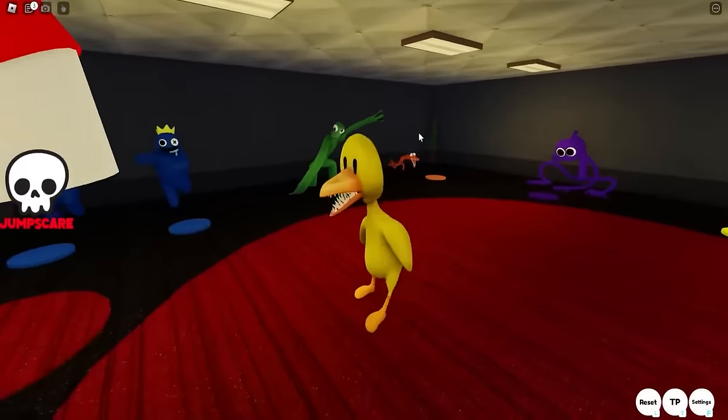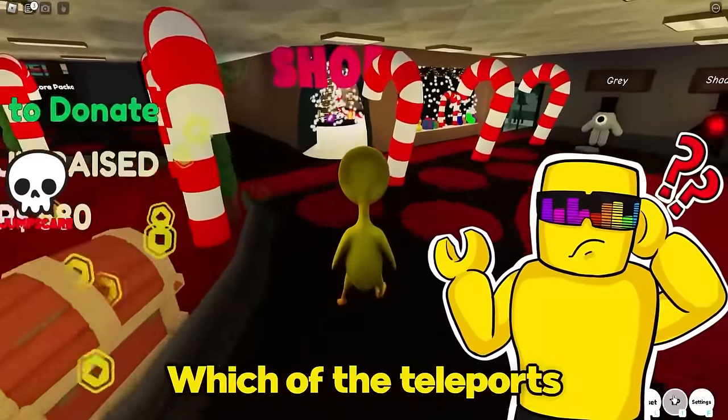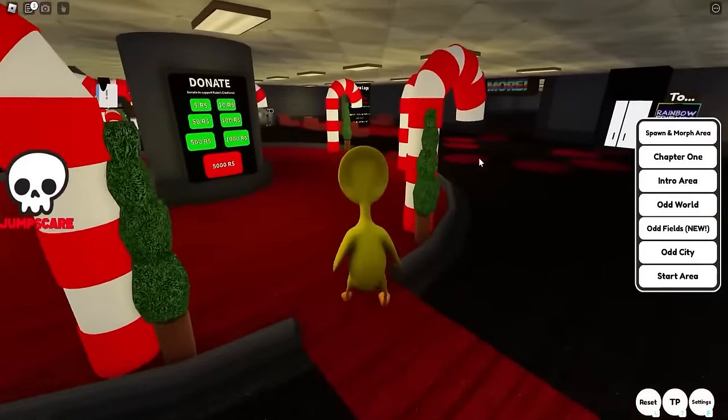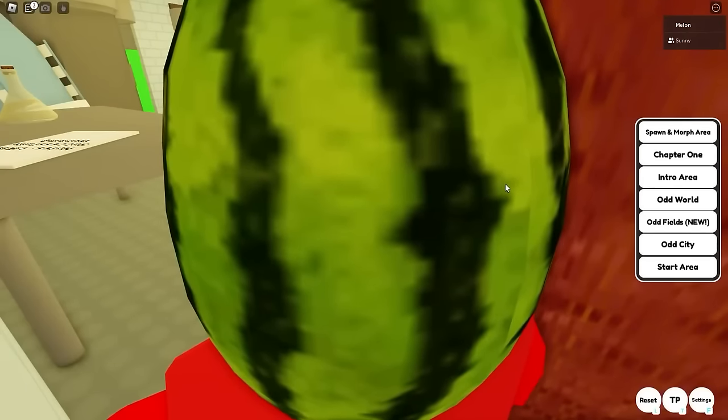I look so goofy. Look at my little feet waddle. Let's go. Okay, so Melon, question number one. Which of the teleports did you choose? I know it's a basic question, but I need to know. I chose the chapter one teleport.